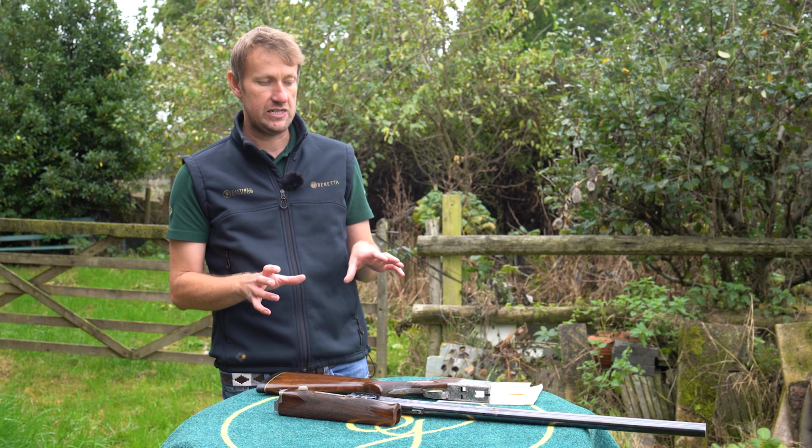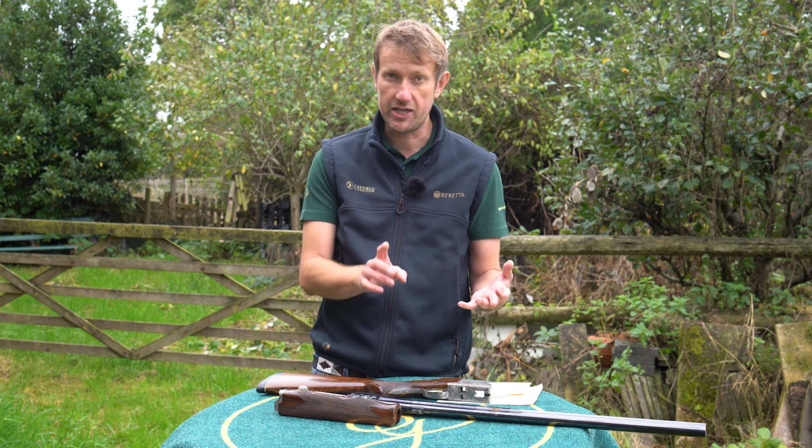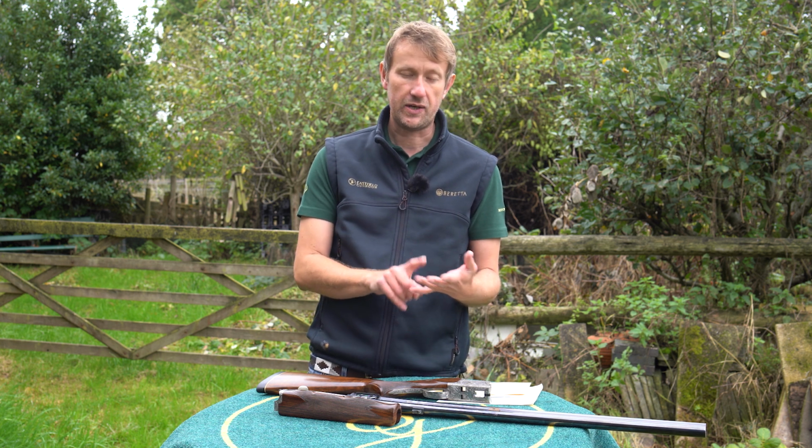This particular gun is a sporting gun. Now the G12, to my knowledge, was only available in 30-inch strap, 28-inch sporter.